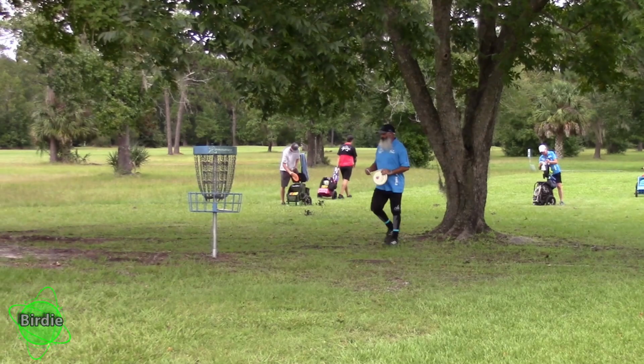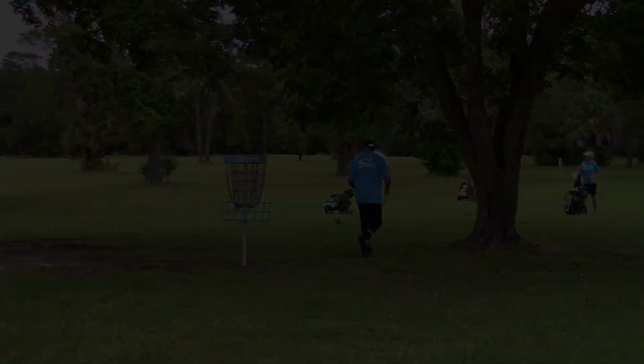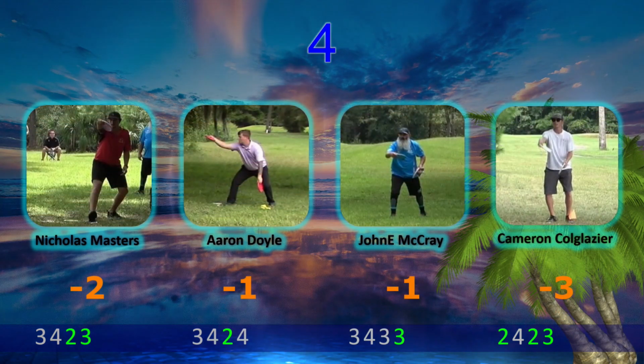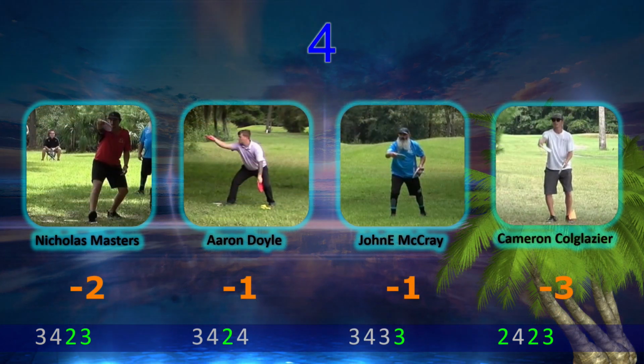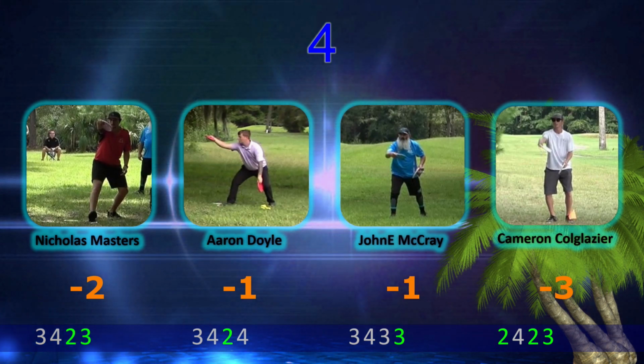Nice bird, Johnny. Yeah, count that one on the drive and the upshot. That was a beauty. All right, three birds and a par. We've got a tight race here at the beginning. Moving on to hole 5.